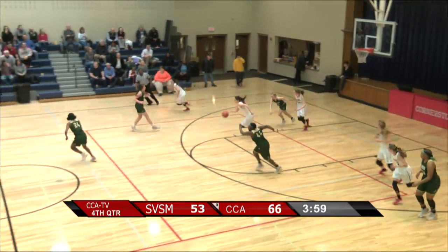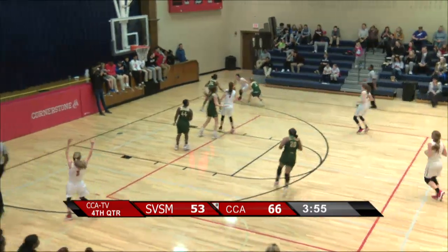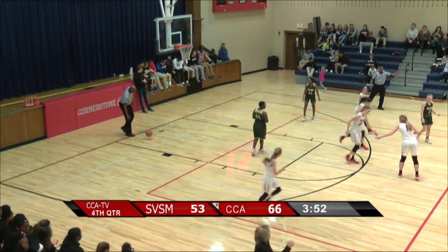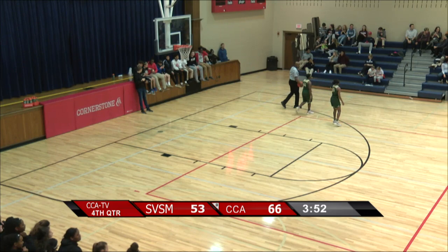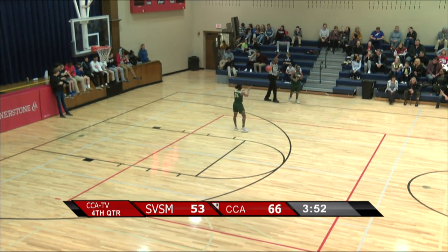Johnson forced into a bad shot. Cornerstone going on a run now. They're up 66-53. Oh, look at the dribble moves. Travel called by Kaylee Tyna. She was really pumped up. She looked to take that 3, but it just wasn't there, and her indecision caused her to travel there. Under 4 minutes to go now.